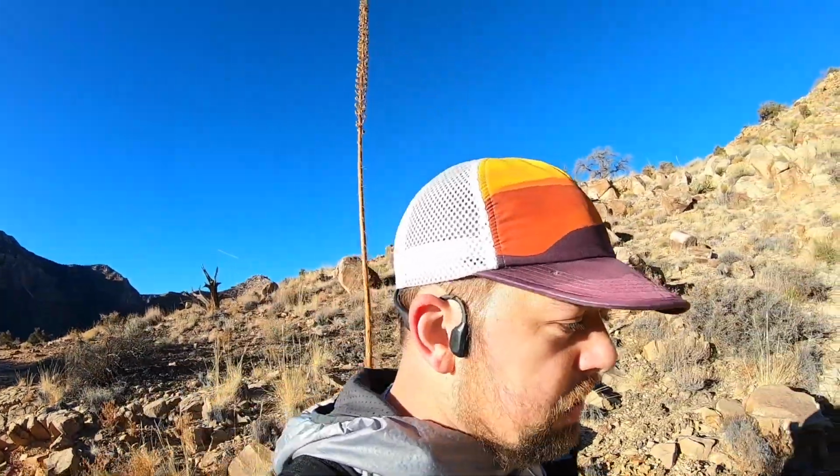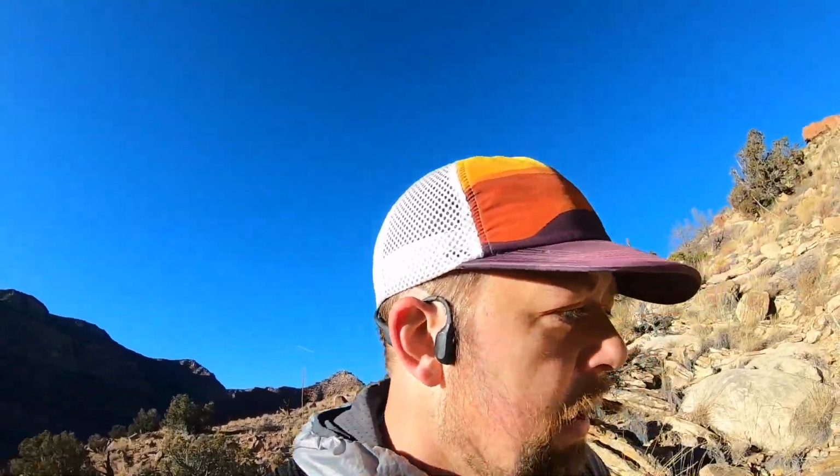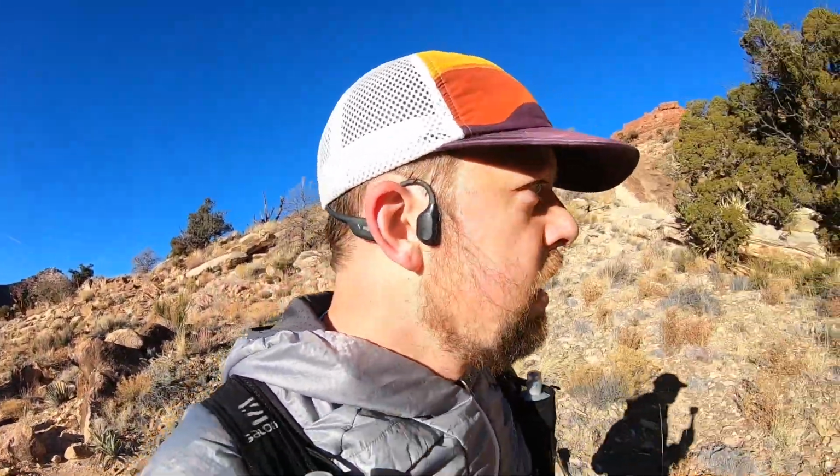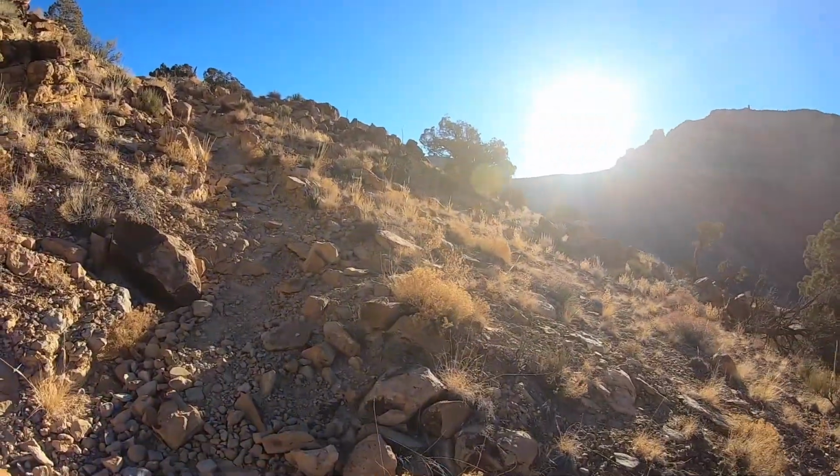Another thing that I have that's very important for any backcountry adventure like this that I actually just got is a Garmin inReach. So if something does go wrong and I need help, there's no cell service out here, I'll be able to use that to call for help, which hopefully won't happen. I have an emergency space blanket, again, in case something goes wrong and I have to spend the night here. It gets really cold in the canyon at night, so I'll have that just in case.